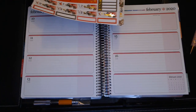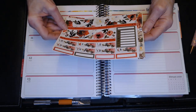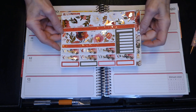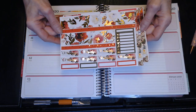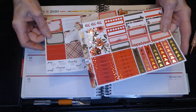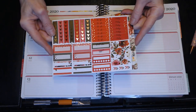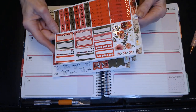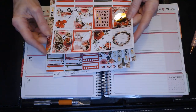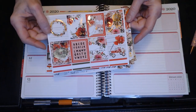So I have got this kit from Nikki Plus 3. All right, Nikki Plus 3. It's called Be Mine. So I've already got my date covers ready to go on. It's got some nice washi. It's got nice foiling. We got some half boxes, full boxes. It's upside down. Some headers. Lots of foil in this kit. So it's going to be very, very pretty. And the full boxes. Yeah, just a lot of nice foiling.